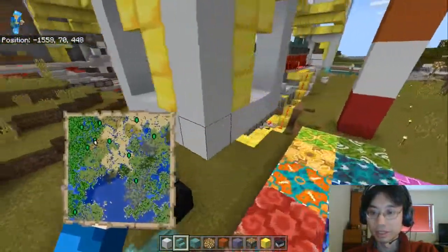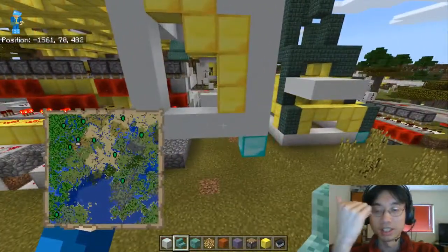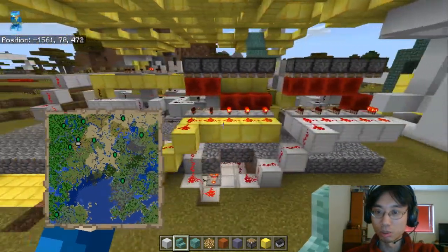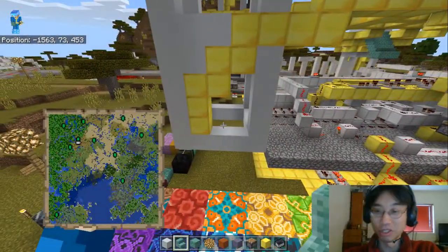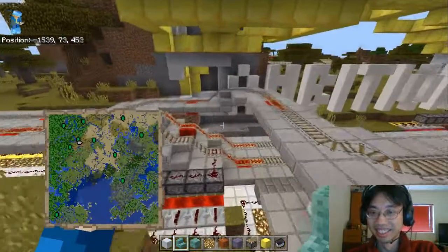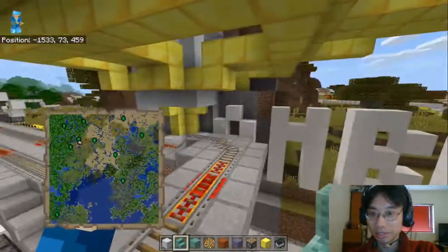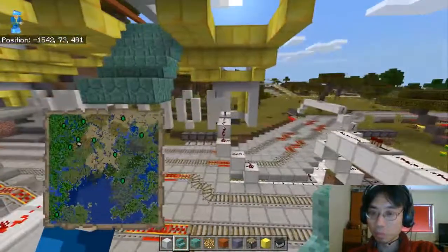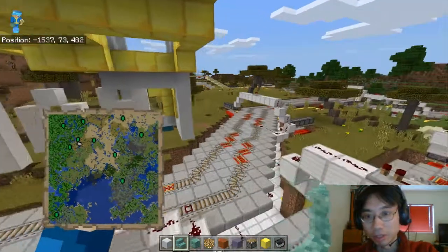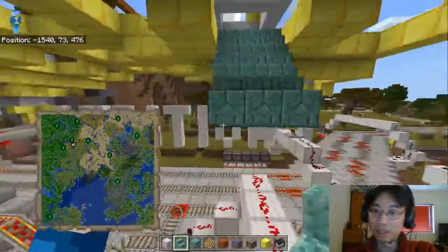You know what I'm thinking? I'm thinking I actually want to move the whole thing across that way by maybe 2 blocks. Or 3. 1, 2, 3. Actually, 1, 2, 3. Maybe 2 blocks. No, 3 blocks is fine. I actually want to move this whole thing that way by 3 blocks, to fit the staircase in. No, let me show you why.